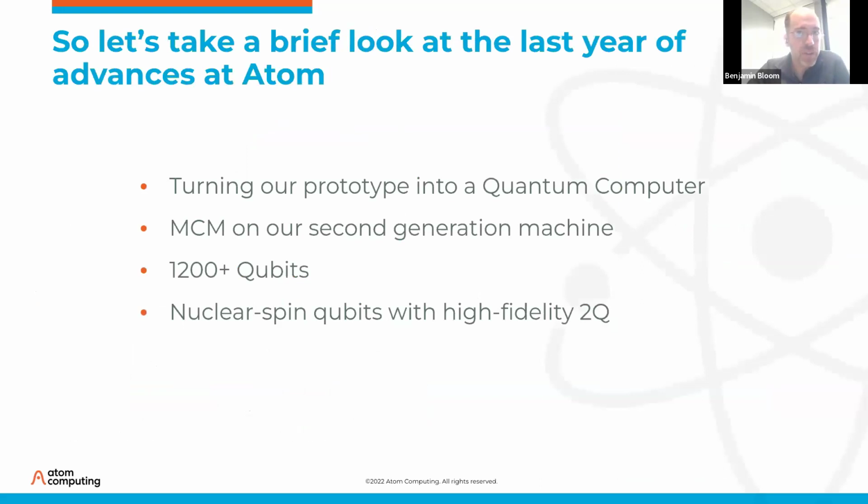So that was kind of an overview of what everyone's working on, but I want to talk a little bit about what Atom Computing has been working on. I'll tell you a little bit about our first system, our prototype, and how we're turning it into a quantum computer. I'll tell you about the work we've been doing to get past one of the main challenges that neutral atoms have faced, even in recent publications, which is mid-circuit measurement, where we lose very, very few atoms and we try not to disturb data qubits.